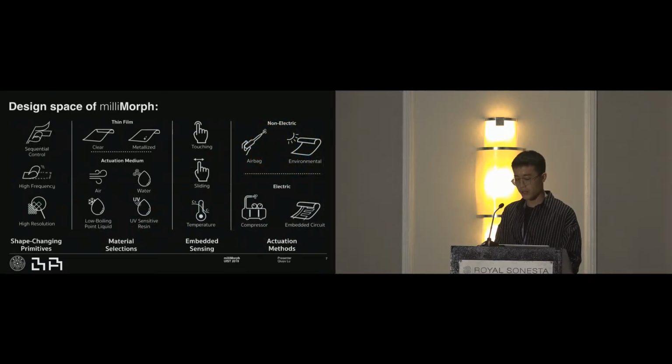Now back to the new opportunities. The millimeter scale chambers enable three novel aspects of shape change. And since the small chambers require very small volume of medium to actuate, they can be driven by liquids with low energy consumption. This allows us to explore actuation mediums other than air, like water, sensitive resin. And the embedded circuits give milliMorph sensing abilities. And at last, milliMorph can be actuated through multiple approaches, electrically or non-electrically.